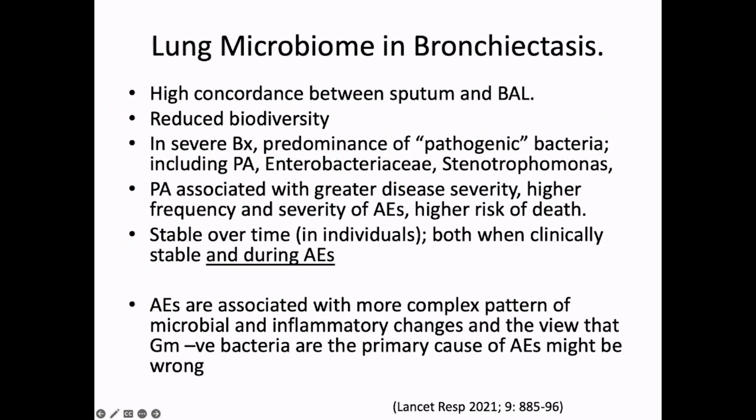In recent years, we know a lot more about the lung microbiome. As with certain other inflammatory airways diseases, the microbiome in bronchiectasis is characterised by reduced biodiversity, a smaller number of bacterial and other species, and a predominance then of pathogenic bacteria, including Pseudomonas, Stenotrophomonas, and others. And we'll touch on this a little bit later, but Pseudomonas aeruginosa chronic infection is associated with the severity of the disease on HRCT scan, but also with a higher frequency and severity of poor outcomes, be it acute exacerbations, risk of death, progressive impairment of lung function.